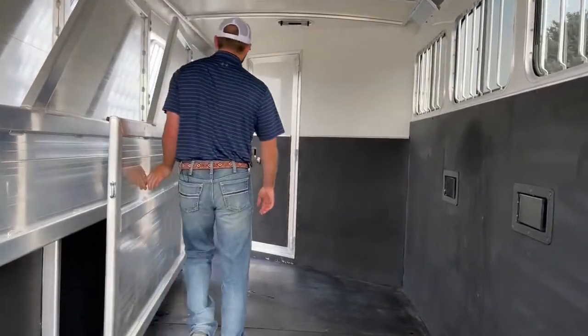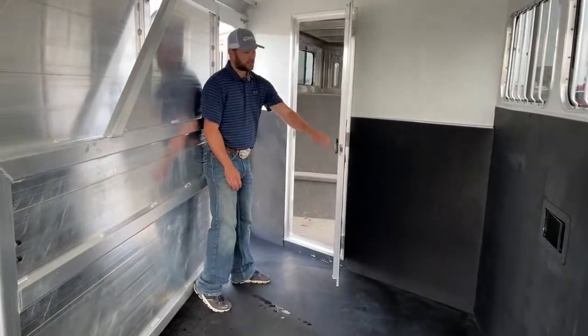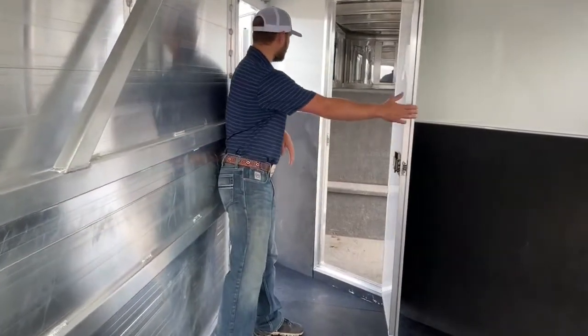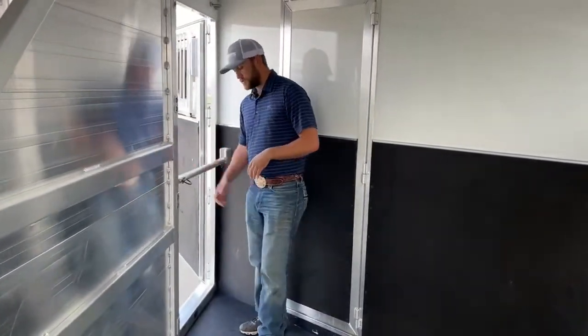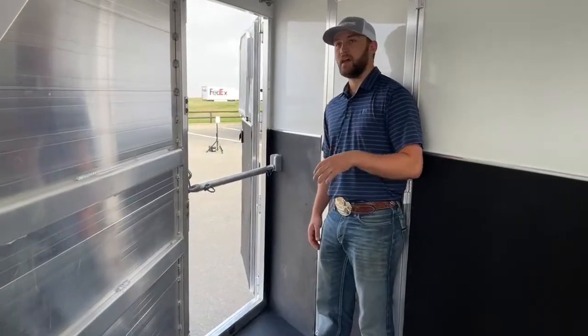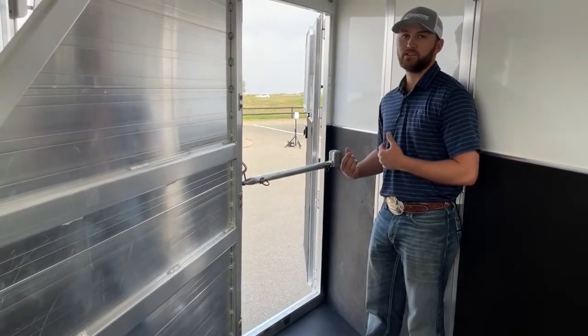Again, here's that big walk-through door that if you ever needed to, this is where you'd come through into that stud stall. That's where we started the video, up there in that gooseneck. But right here is your escape door. Escape door serves a purpose. If you ever get in a wreck or something like that, you can't for some reason get your horses out that back door, but you still have access to here. You can always jump horses out this front door.